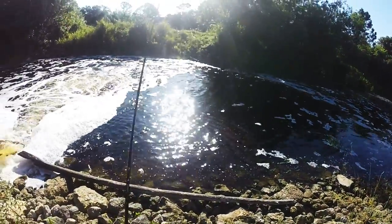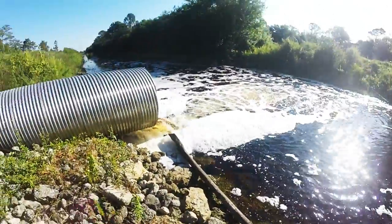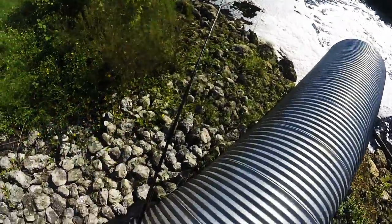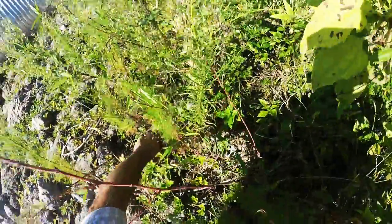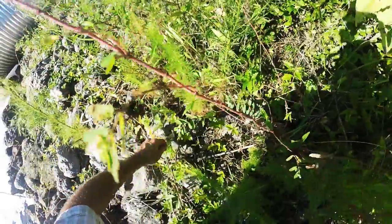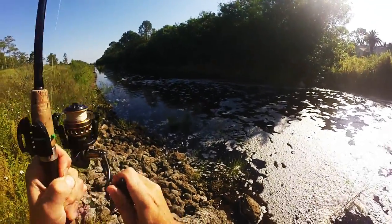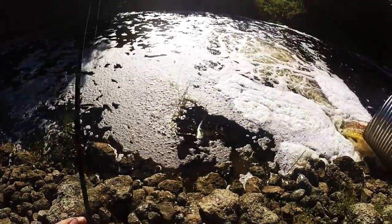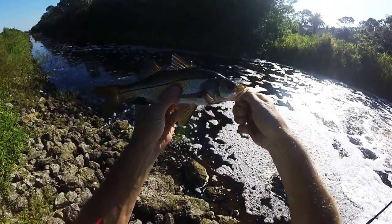Wow, this is super cool. Super lot of moving water. Swirling everywhere. There we go. That's something. Little bass. Oh, it's a snook. There you go. See what I'm saying? There you go. Little fat snook. You never know what you're gonna find up here. Check it out.